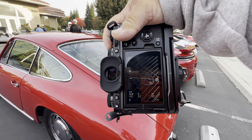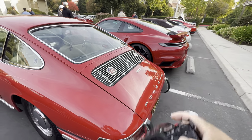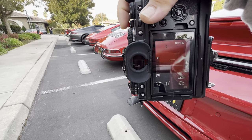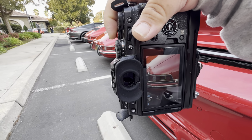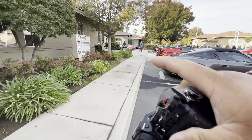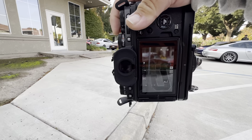Today I'm shooting the 85 1.8 on my XT4. Usually when I shoot cars, I like to shoot from a little perspective like that, something like this. Oh, that's a nice little angle right there on that little orange Porsche. You see what it looks like right here.